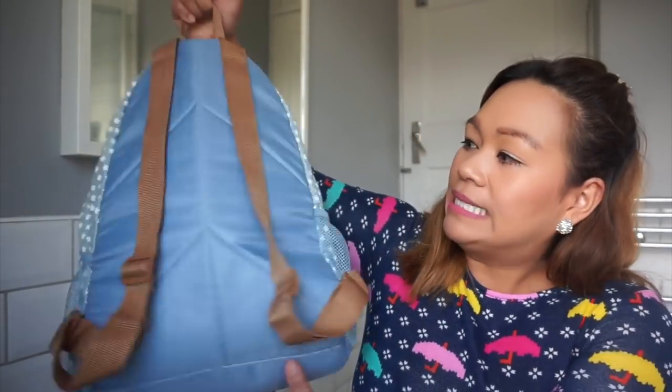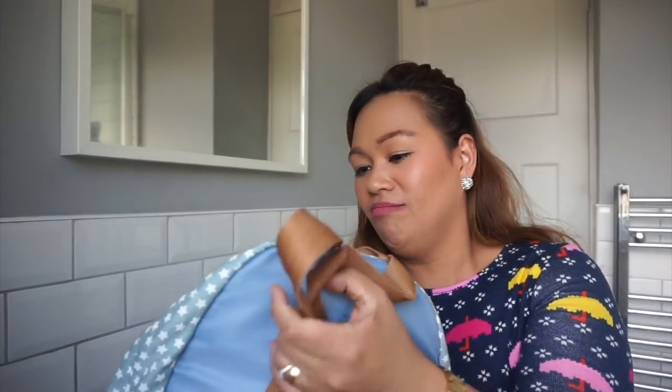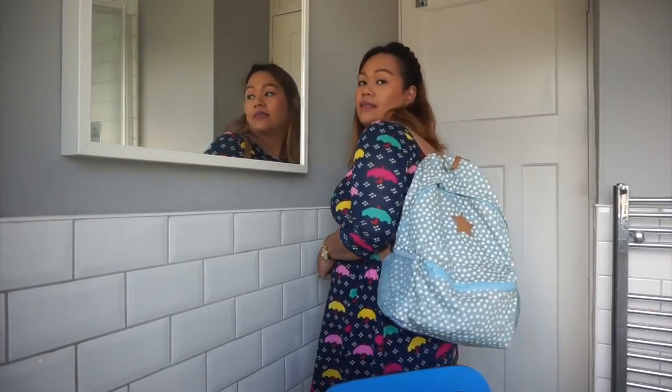So yeah, this is the bag. So let's get back to the haul. It's nice and handy. I never ever use a backpack, but it's only for work and it's only £1. I like that I could put my phone there, it's easy access, and my car key. And actually I got my pen here because I always need a pen, and my hair ties. So yeah, I want to show you how it looks. So that's how it looks.